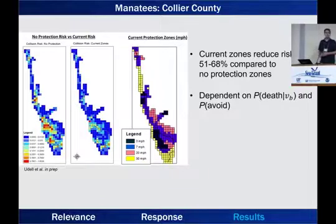We're also able to do some optimization. So what we did in this example was we wanted to keep perceived costs to boaters at the same level as the current protection zones and see if we were able to reduce risk for manatees. And we were able to do that. And this is what the optimum configuration looks like. Again, it varies across the 4 seasons.